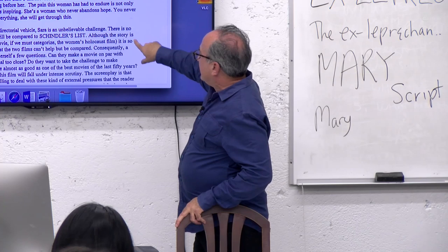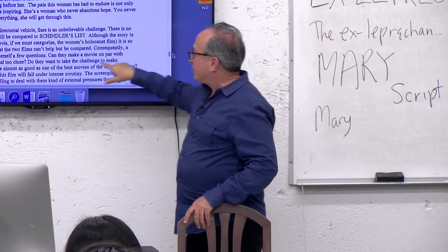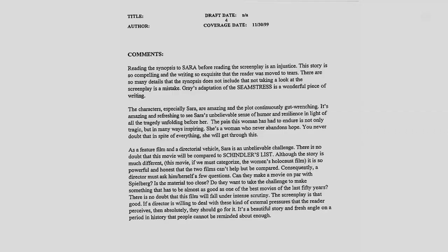Consequently, a director must ask him or herself a few questions. Can they make a movie on par with Spielberg, who did Schindler's List? Is the material too close? Do they want to take the challenge to make something that has to be almost as good as one of the best movies of the last 50 years? There is no doubt that this will fall under intense scrutiny.